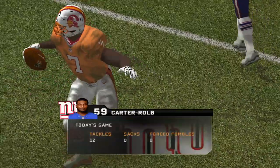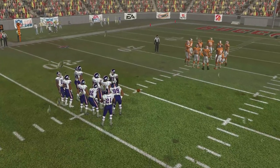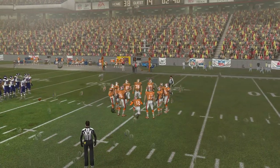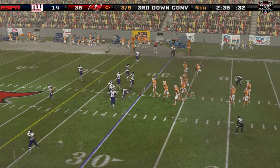They'll spot this one at the 30. He has been stellar in this one. 12 tackles. Number 7 takes the handoff on the counter, picking up 5. Third and 7. Ball on the 30-yard line.